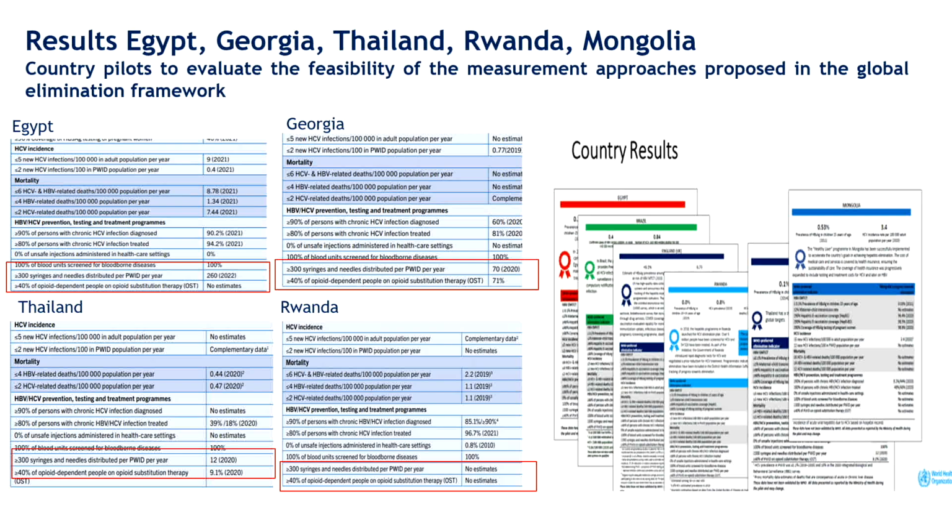Now, this is interesting. I know it might be difficult to see, but the country pilots from Egypt, Georgia, Thailand, Rwanda, and Mongolia are shown here. In terms of HCV infection incidence in the adult population, only 1 country had done retesting of people who were initially tested negative, which is the required methodology for identifying incidence. In countries like Georgia, they had done this retesting in key populations, so they had an estimate of new infections in that population. We'll quickly look at mortality as well.